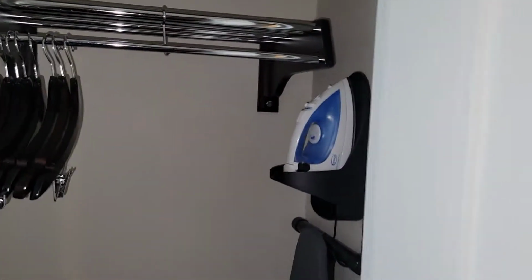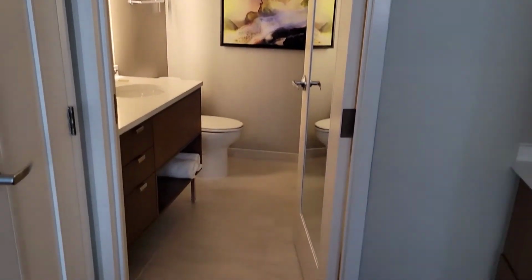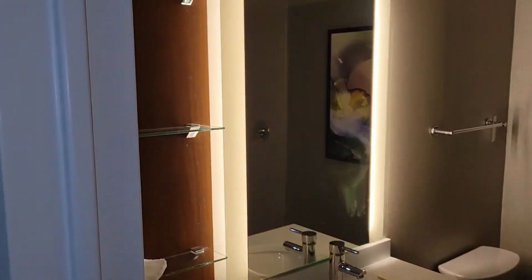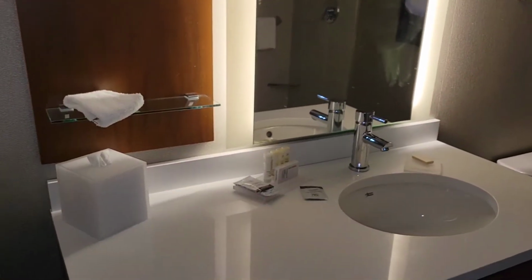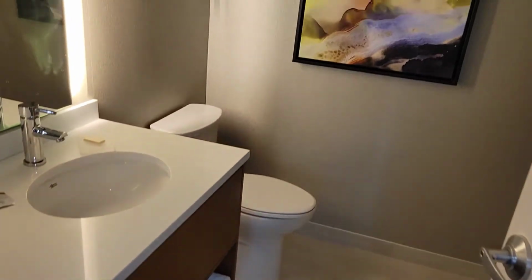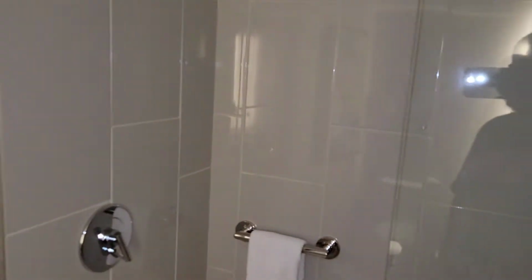Closet for some extra space. Of course, you got your ironing board. You got your bathroom. Cool bathroom, nice mirror, good lighting on the mirror. And you got a full walk-in shower.